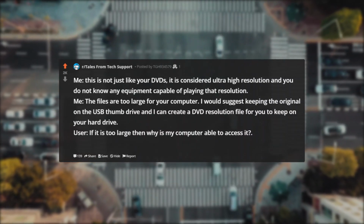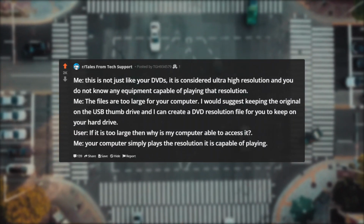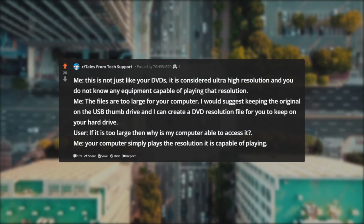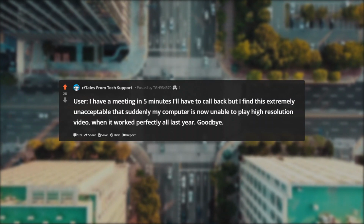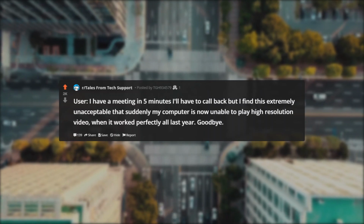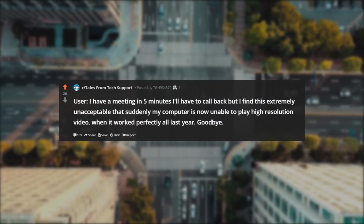User: If it is too large, then why is my computer able to access it? Your computer simply plays the resolution it is capable of playing. User: I have a meeting in 5 minutes, I'll have to call back, but I find this extremely unacceptable that suddenly my computer is now unable to play high-resolution video when it worked perfectly all last year. Goodbye.